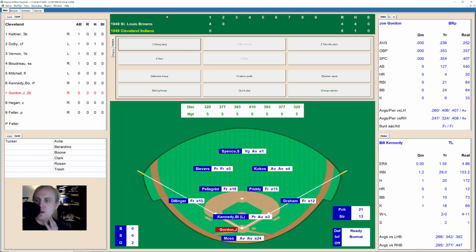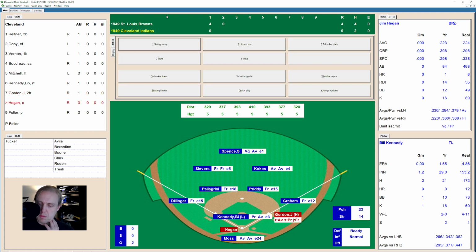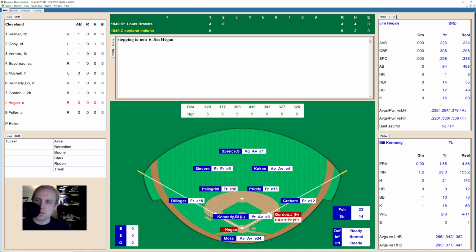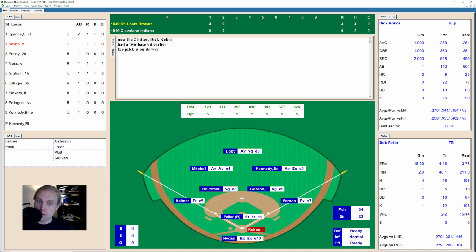We go to Joe Gordon now, still bottom of the second inning, 4-0 Browns. Indians have stolen one and got caught one time, and Gordon with a 1-0 count hits that one up the middle for a base hit, and that'll bring up Jim Hegan. So Indians getting a little bit of offense, 2 hits so far, and the 1 walk against Kennedy. 1-1 now the count on Jim Hegan. Takes that one off the plate. It is 2-1, and there's a ground ball over to Pellegrini, who flips that over to Pretty for the force out at second. We go to the top of the third.